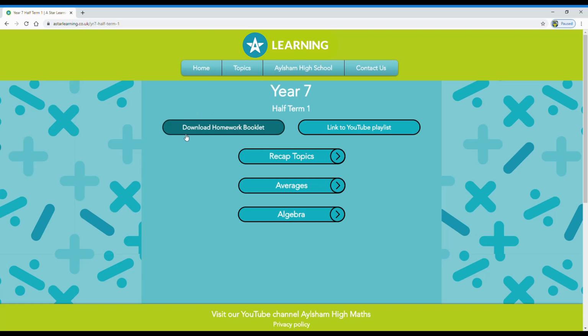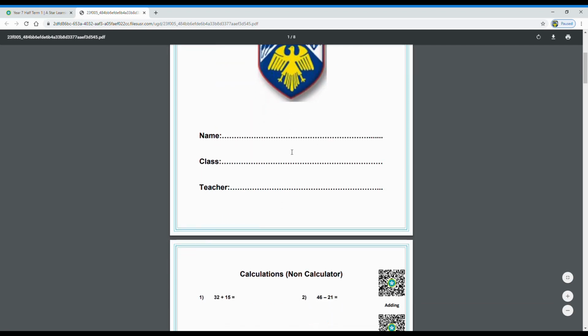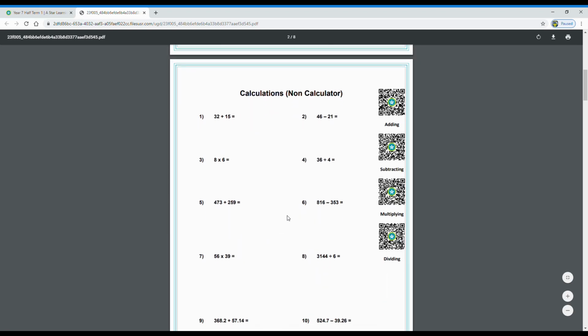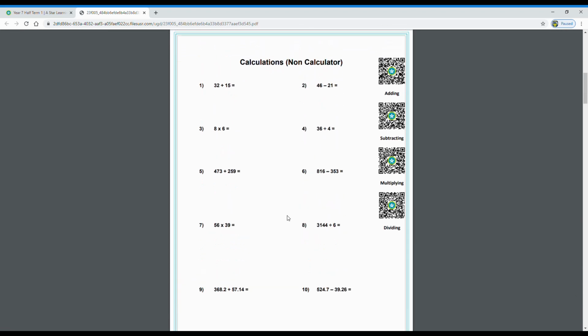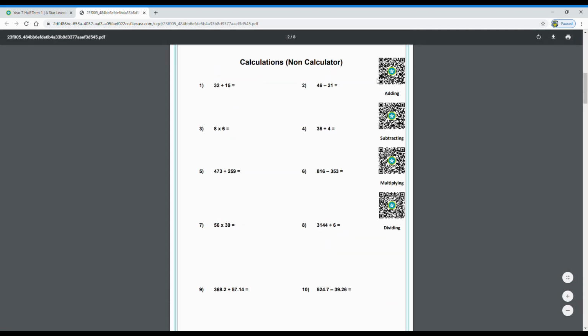What they can do when they go on to a particular half term is download the homework booklet that we've previously created, which again has loads of questions. They've been given a hard copy of this in class, but it's there if they want to download it and give it a go again, maybe a week or two later after doing some questions. Again, it's just practicing that retrieval process. We've also included QR codes here that link to the YouTube videos directly.